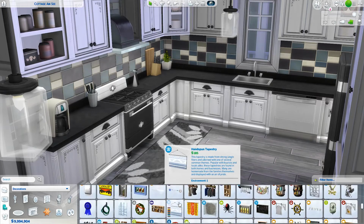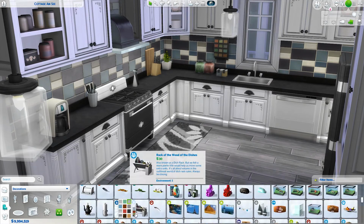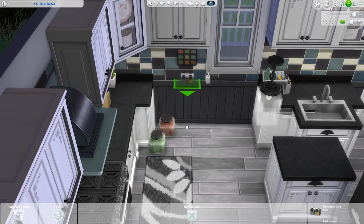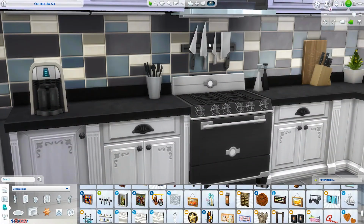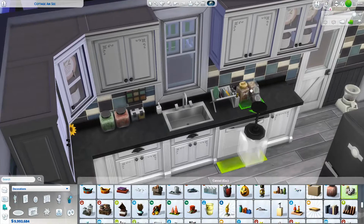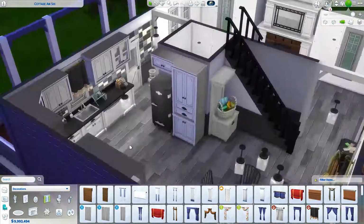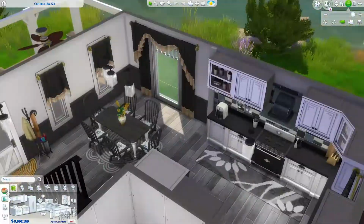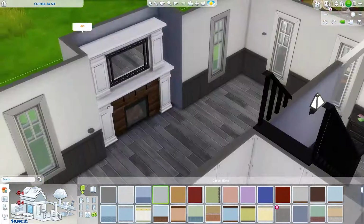Here in the kitchen, I tried to do sort of a mixture of country and modern decor. I played off of the chrome accents, which I think gives it a little bit more of a modern flair, and then added some country items as well. So it's just kind of a mixture of the two. The black and white definitely gives it more of a modern feel. And since they have a dog, I think she said it was a boxer, I made sure that there were pet food bowls in the kitchen as well.